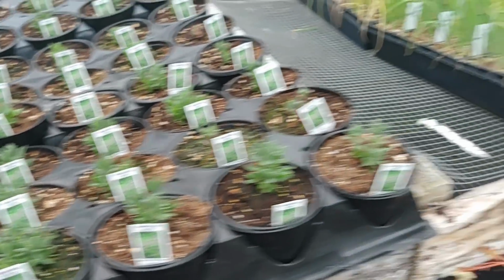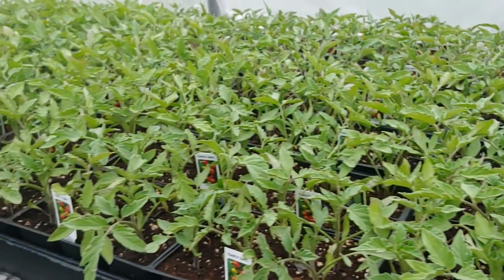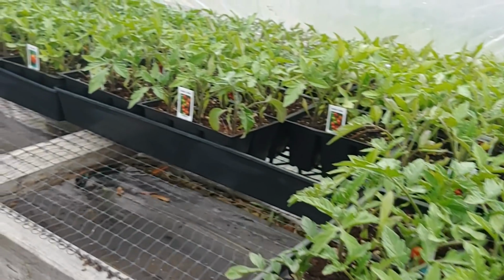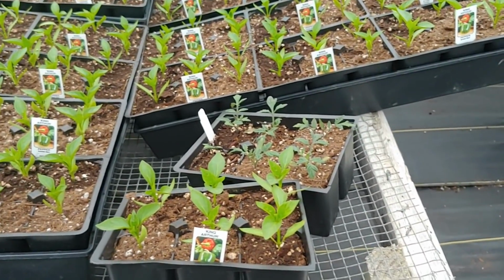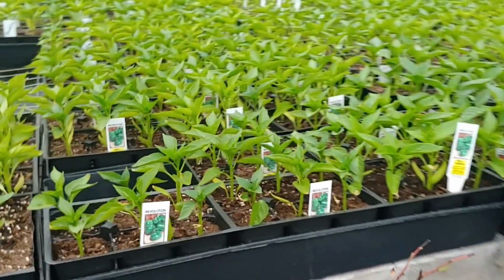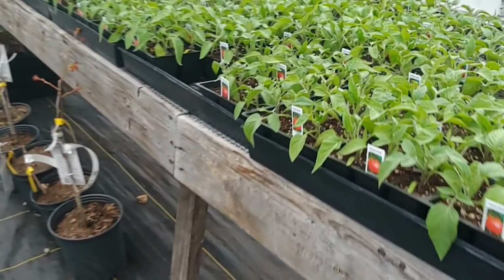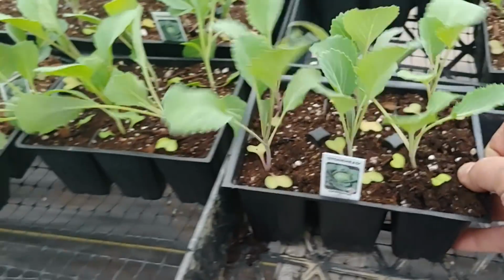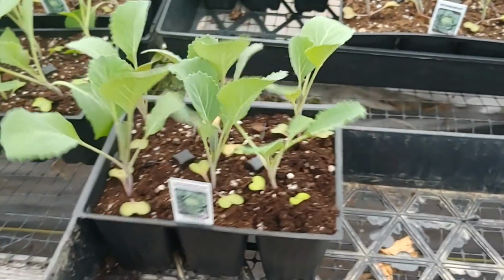And let's see, I'm gonna find some cabbage. Look at all the beautiful tomatoes. Oh, look at the peppers. They look so much better than my peppers do right now. So I will be finding something. So I'm going to pick out this stonehead cabbage right here and put it in a tray and carry that around.